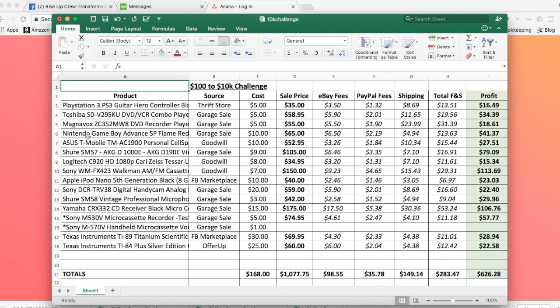Next up was a Nintendo Gameboy Advance SP. Picked this up at a garage sale for $10, and it did include 2 games. It was Super Mario 3 and Zelda, which is why I was able to price this a little bit higher, and I did sell it for $65. Some of these are going to be best offer. Some of these were full asking price. So that was a nice flip. That was the best one we had done to date on this, was $41.37 on our profit.